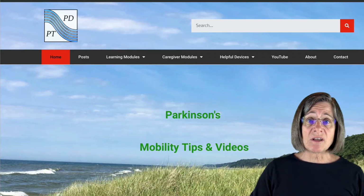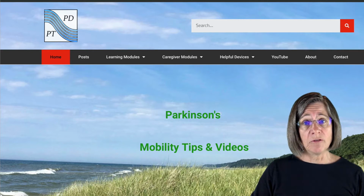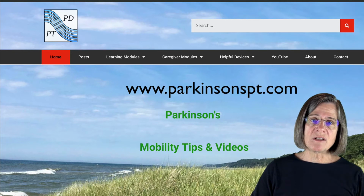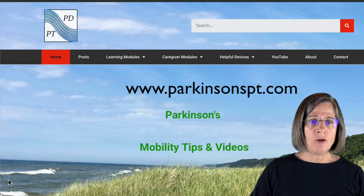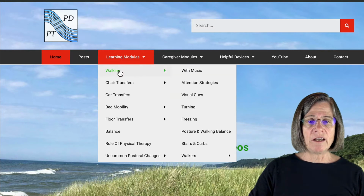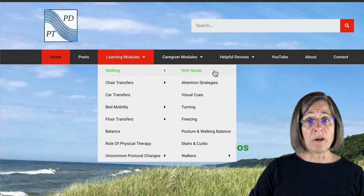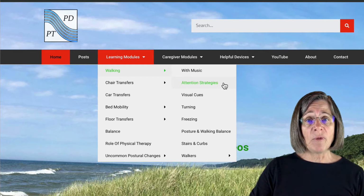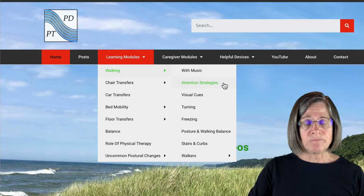Taking bigger steps can sometimes be difficult to do, but there are ways to help improve that. If you go to my website, www.parkinsonspt.com, you can go to the learning module and then go to walking. Walking to music is a little bit more high tech, so if you're not into the higher tech, attention strategies are probably one of the more common and more practical ways of helping you to take bigger steps.